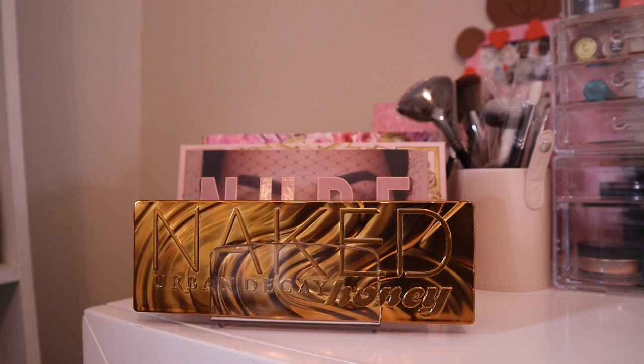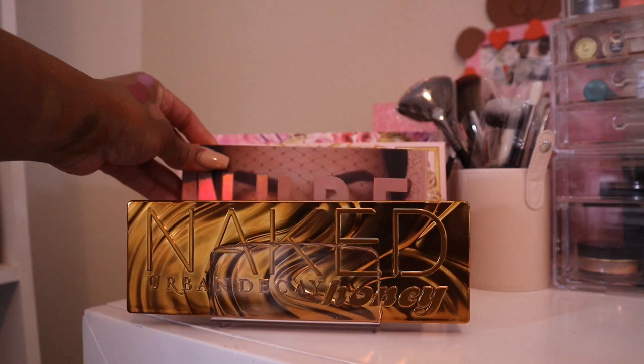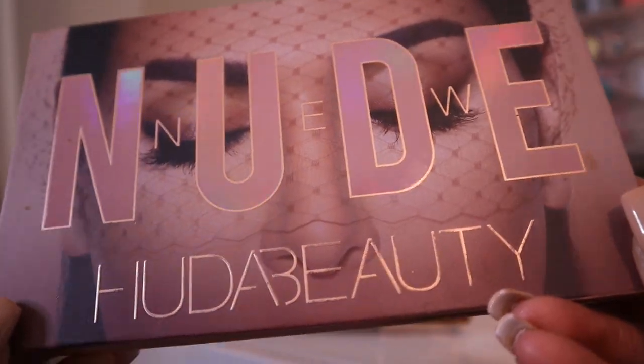The next palette that I'm glad I put into my Shop My Stash, because I am so ready to buy her Naughty Nude palette, it's not even funny. I know that palette has been out for a while, but I never bought it, and I'm trying to talk myself out of buying it, at least waiting until the Sephora VIB sale when I can get it for 20% off. But this is the Huda Beauty New Nude eyeshadow palette.